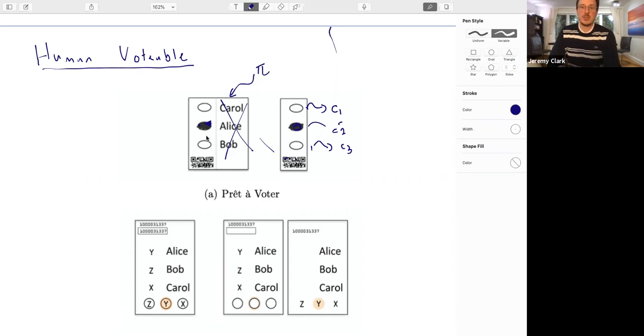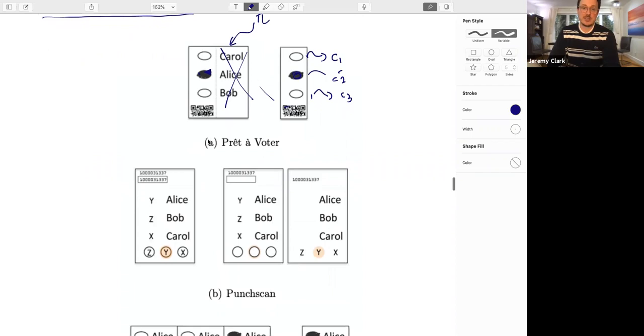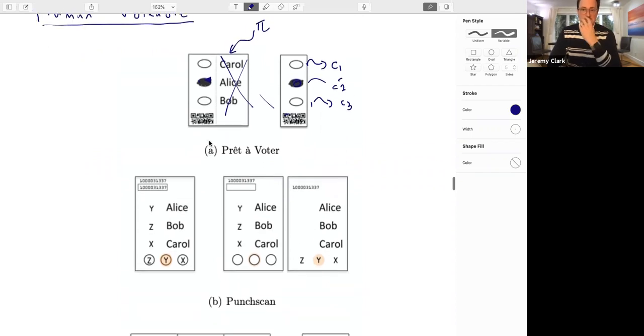Now there's another ballot that's very similar called PunchScan. This was a system I worked on. It's almost the same as Prêt à Voter, except it's more complicated, as you can see. But it's based on the same principle, and it has one small fringe benefit that maybe you think is good or not. Let me explain the ballot first. This is two layers of paper. Here I have it split out.